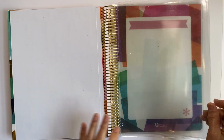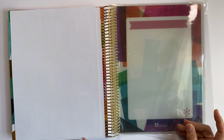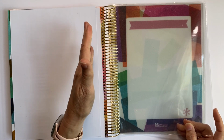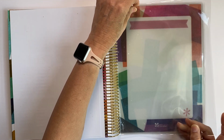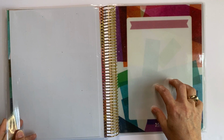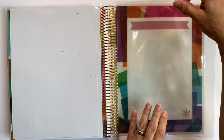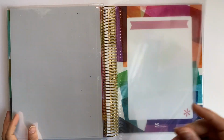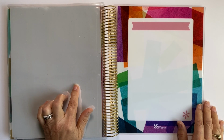So again, I like to keep my stickers in here. The sticker sheets that are in here, I will take them out and trim down the little binding coil on them and put those in here and keep them in here. Anything, if I have different sheets that I use with a class, I will also put them in here. And then on the back, you have your dashboard. Love these pockets. So I think it's only $1.50.